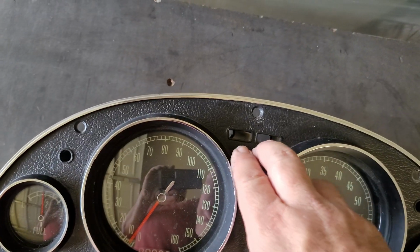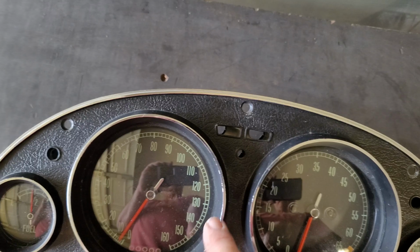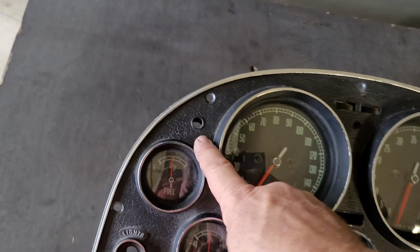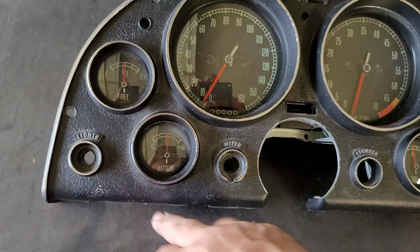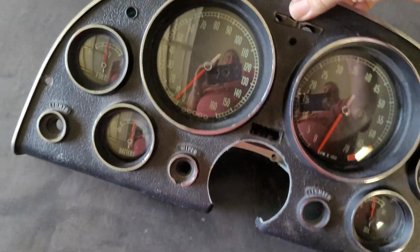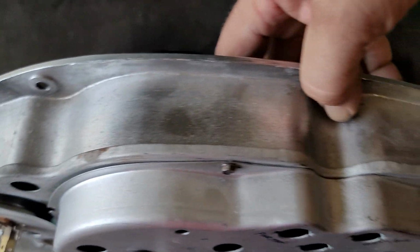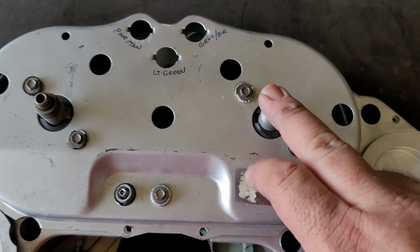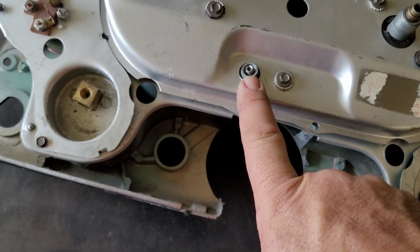And of course your turn signals will go right there. Oh, wait a minute, those might be the telltales. Turn signals on either side, that's right, and wiper and everything else. So looking at the back of this unit, you can see everything here is cable driven on this, okay? So speedometer, tachometer, cable driven. There's your odometer right there.